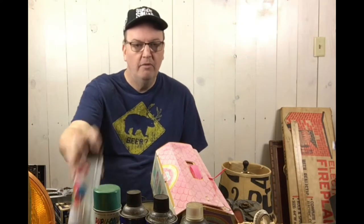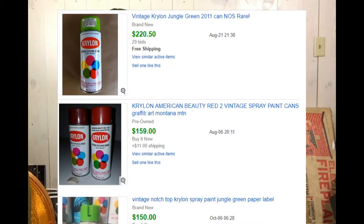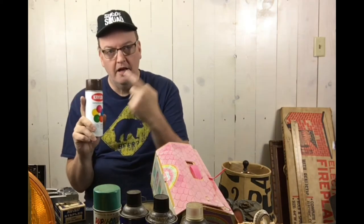So again, one last thing, just don't forget these spray cans. Go to your grandpa's basement, go to your grandma's basement, uncles, whatever. Ask them if they got old spray cans laying around. These things are crazy, crazy collectible right now. The graffiti artists out there, that's kind of what spawned it. They're actually collecting these for themselves. So Krylon is the hottest one of all. So you get the 5-ball Krylon. It's got the matching lid. Forget about it. Easily $10. Probably worth a whole lot more.